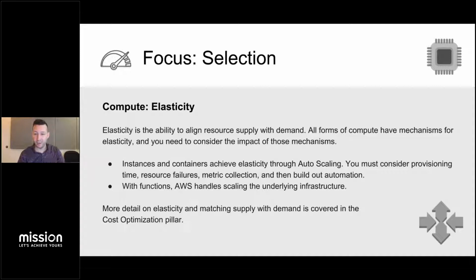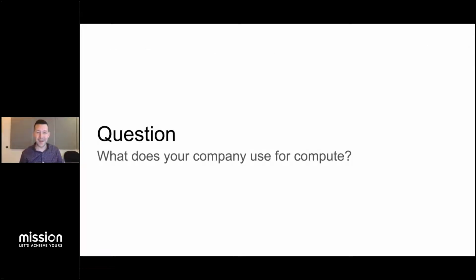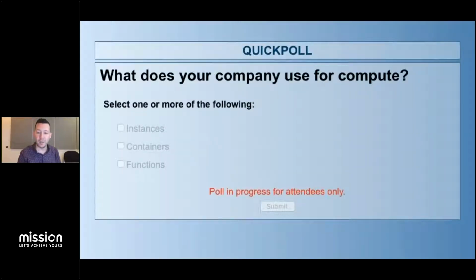So speaking of polls, let's talk about what your company uses for compute. We already know some of you are tinkering with serverless, but let's see, and please select one or more, right? If you're just using instances, you can just check instances. If you're using containers as well, check that. If you're using functions, check that as well. My suspicion, and I'm seeing the votes here, is a lot of you will be using instances.